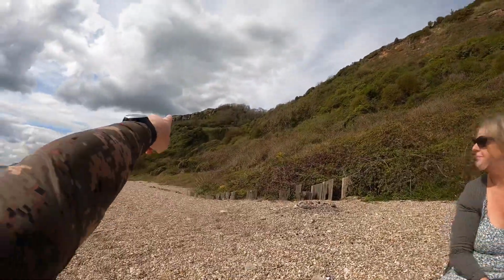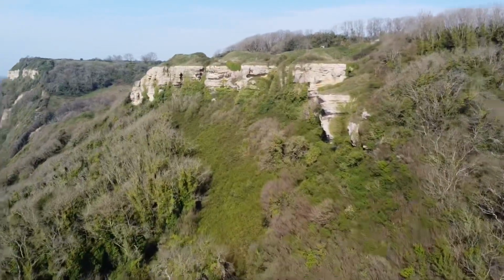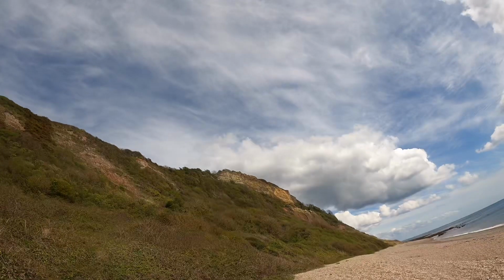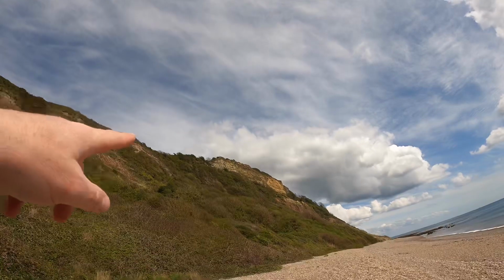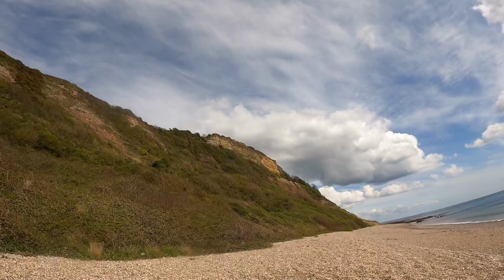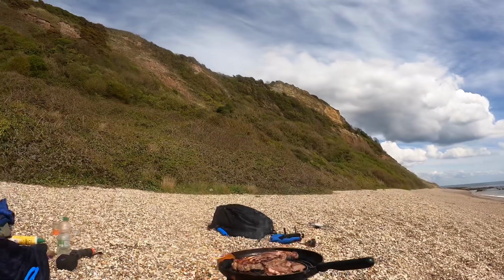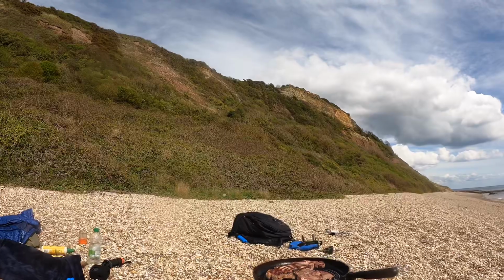I don't know if you can see, there's some gorgeous cliffs up there. That reminds me a little bit of Mount Rushmore, that one there. Yeah, I know what you mean. We're going to do some carving later. Yeah. Me and you get our faces on there.